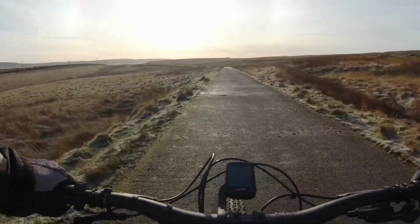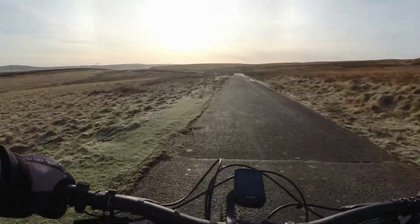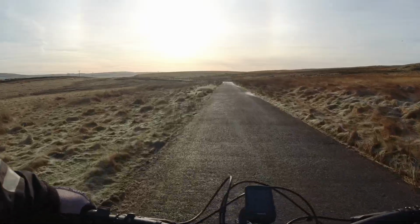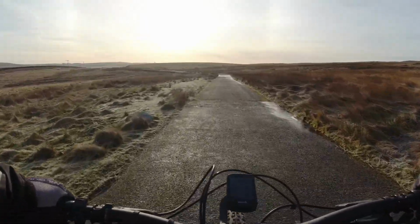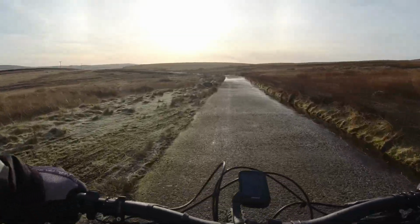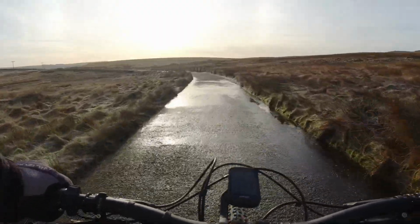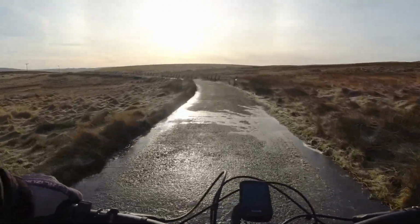Oh, there's some icy patches on the road. It rained last night or yesterday evening, and it's frozen overnight, so I'm taking it canny. Here's another one. Woo.